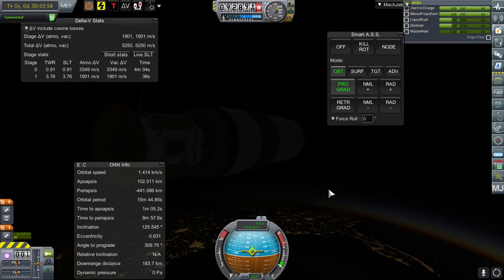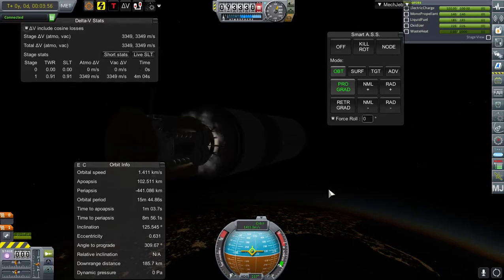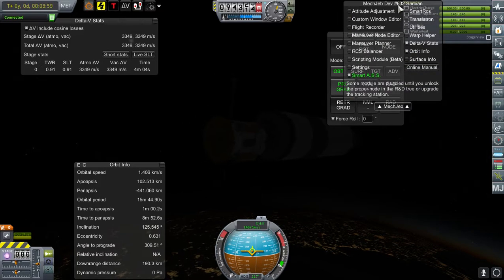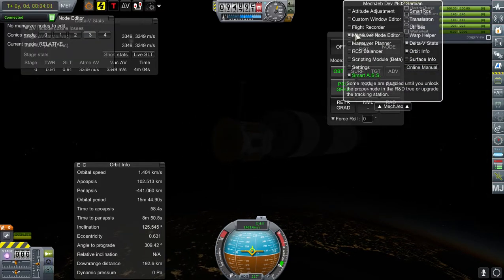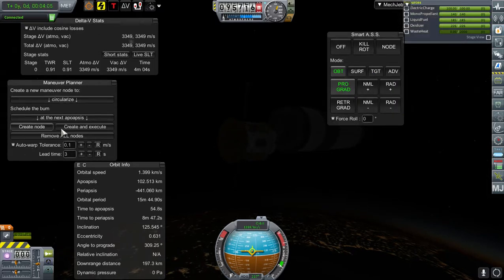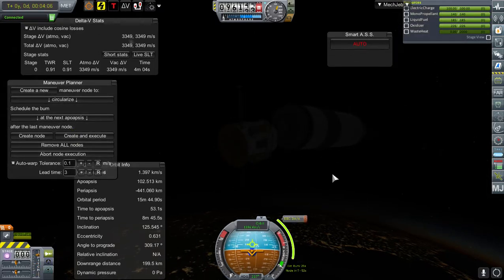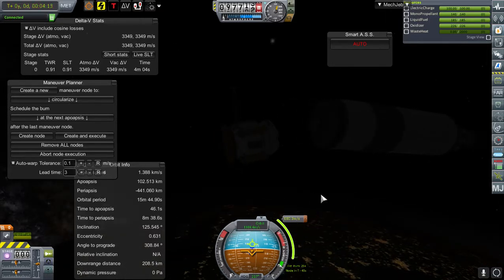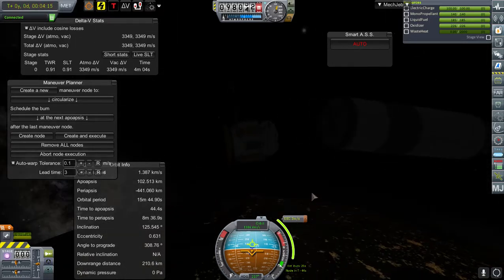Alright. So now I'm going to go ahead and ditch that. And I've been talking and not paying attention. Ooh, that's not what I need. I need that. Alright, so we're going to circularize apoapsis, create, and execute. Now I have a little over 3,300 meters a second delta V. This is going to take 880 of that, which is fine, and it's not a big deal.